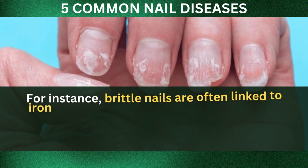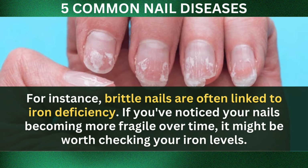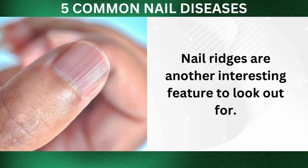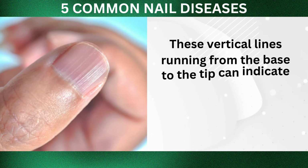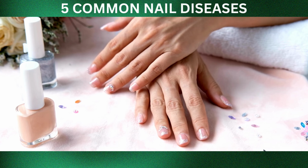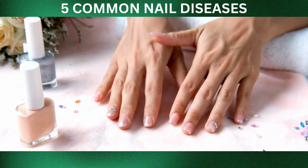Furthermore, changes in nail growth rate or texture can signal systemic health issues or nutritional deficiencies. For instance, brittle nails are often linked to iron deficiency. If you've noticed your nails becoming more fragile over time, it might be worth checking your iron levels. Nail ridges are another interesting feature to look out for. These vertical lines running from the base to the tip can indicate chronic diseases that have affected your body over time.